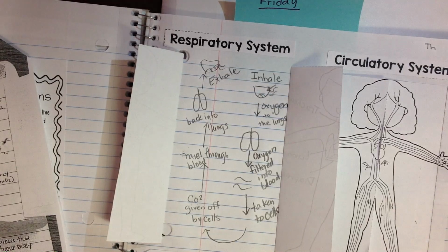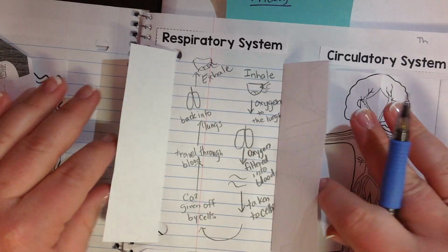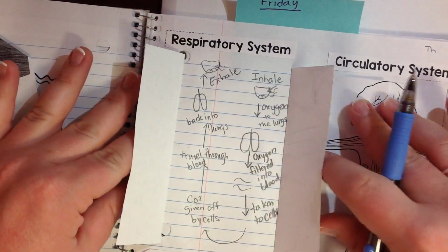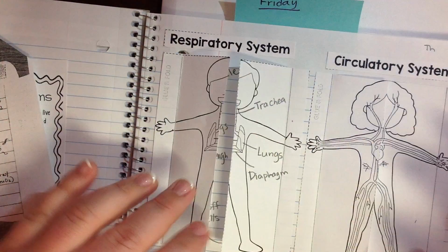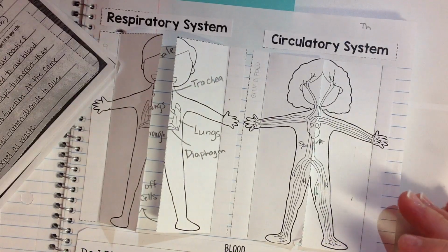So if we want to press pause real quick until they get that written down, that'd be perfect. And I'm going to move on to the circulatory system. So I'm going to close that. If we still need it, you can go back and pause the video. Alright, moving on to the circulatory system. We're going to label our little friend there first.